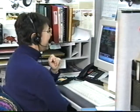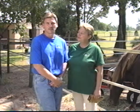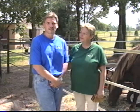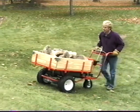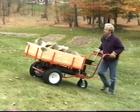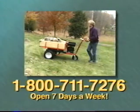When I first called Country Home Products to ask someone about the DR Power Wagon, I got a very nice gentleman on the phone. What he was able to verify that I was interested in was, when you get something out of a catalog, guys know what I'm talking about. You want a piece of machinery, is it something cheap or is it a piece of machinery? And he guaranteed us that it was a serious piece of machinery, and it has been. It's been real durable.